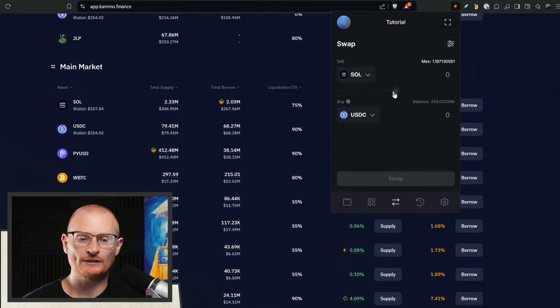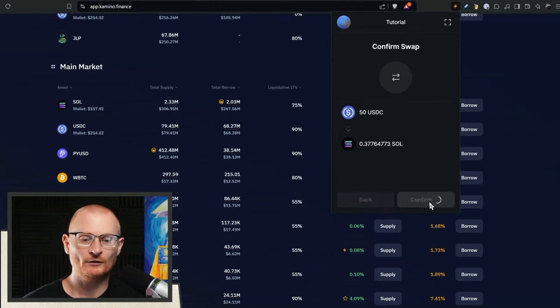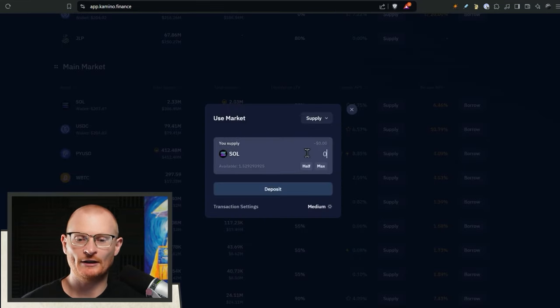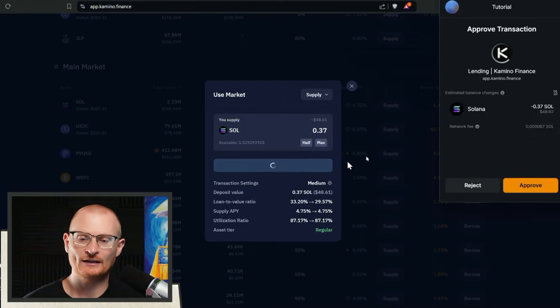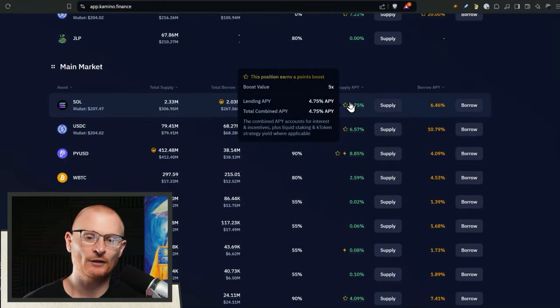and I can go and take some USD coin, like $50 worth, go and swap it into Sol, and then confirm. And now I've got more Sol exposure. I could do that into JitoSol, then it accumulates value. I could come and I could put that 0.37, whatever it is, back into here, deposit it, and have more in here that's earning a little bit of yield by being supplied out as well.